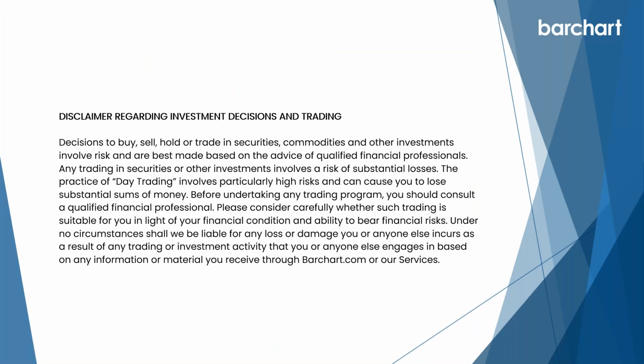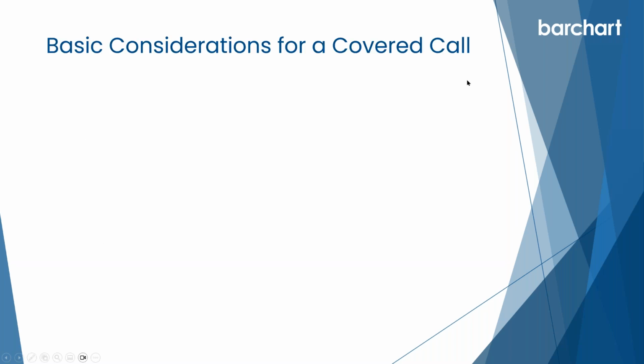So let's think about some considerations for covered calls. The first consideration is, do I want to risk having that stock called away? Do I want that risk, right? In other words, if my call buyer exercises that right to purchase. For instance, I might not want to sell because of tax implications, right?